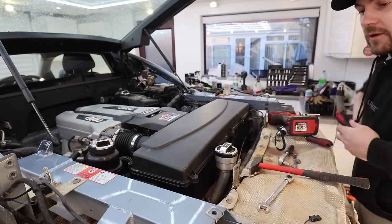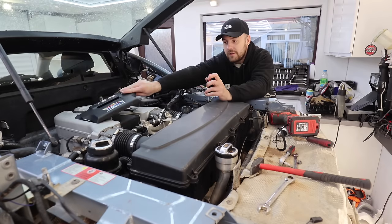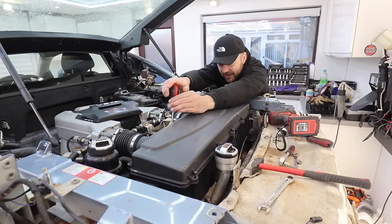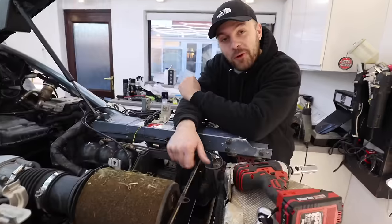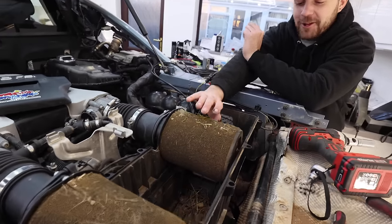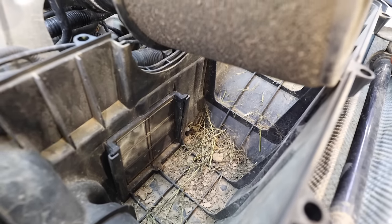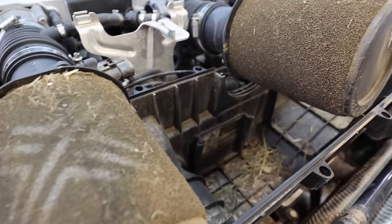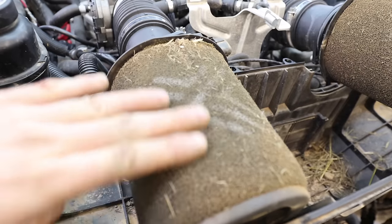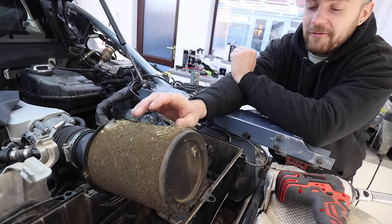Now, one thing we overlooked in the previous video is we forgot to inspect inside the airbox, because there's a high possibility that this could be full of mud and grass from Mark's field, and we were dead right about it. I'm pretty glad that we did that. Look at the state of this airbox. All of that is parts of Mark McCann's field by the looks of it. We've got grass, we've got mud, we've got everything.